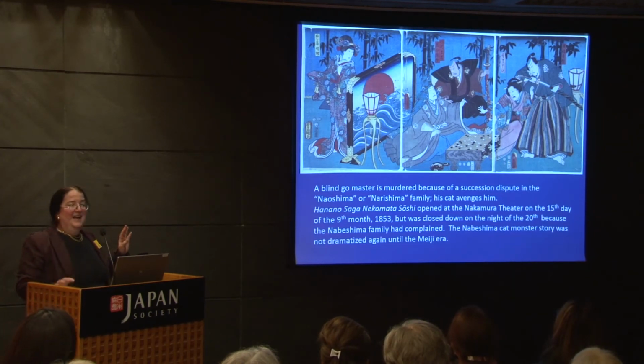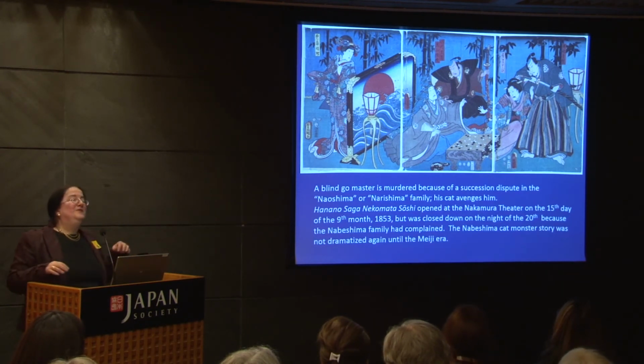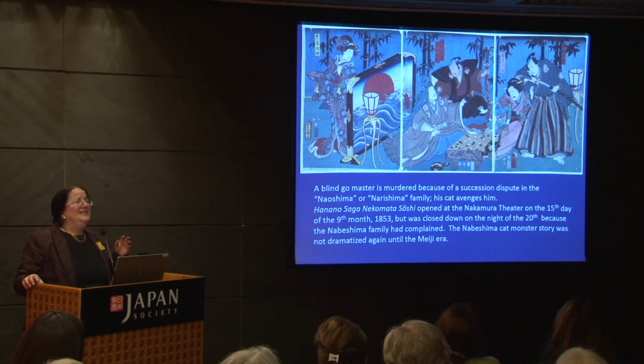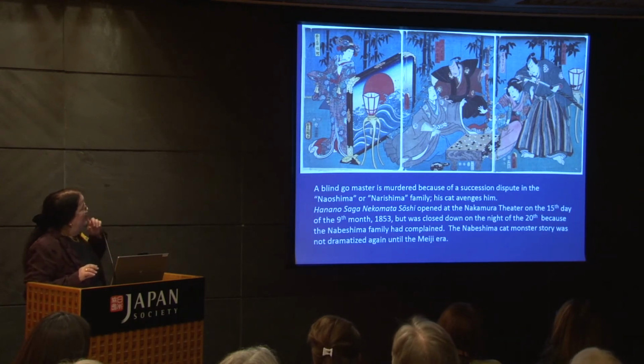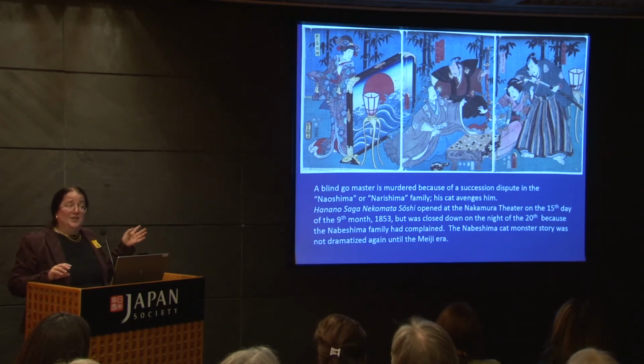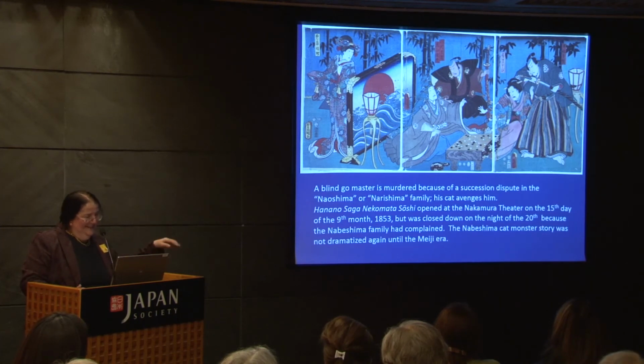Now, as I said, I've heard two different versions: that the play was immediately suppressed when the Nabeshimas found out about it, even though the family in the story has a different name. It's Naoshima or sometimes Narushima, but everybody knew who it really was. Another version that I found said that it actually did run for 5 days, but was then quickly shut down. So a fascinating little byway.